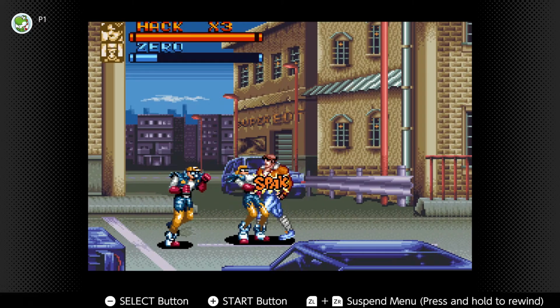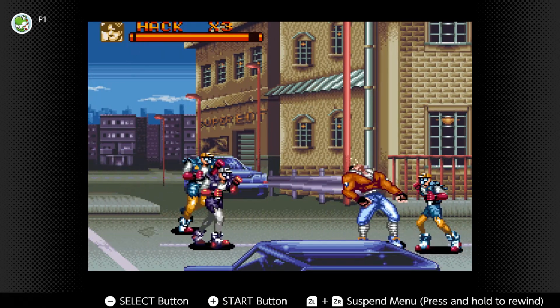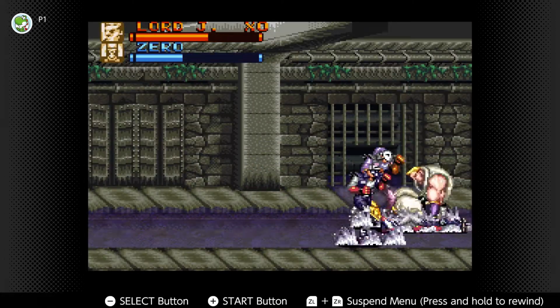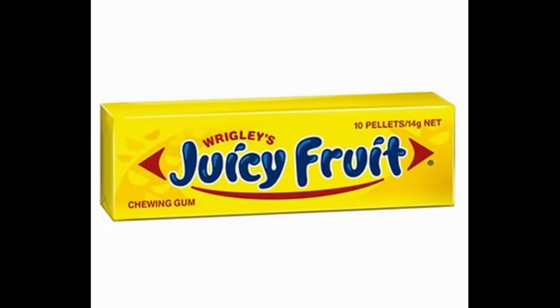You fight only a handful of generic enemies, you fight the recolors of the generic enemies, and the reskins of those generic enemies. Over and over and over. It's like chewing gum. Really neat for the first minute or two, and then all the flavor runs out. Yes, I'm talking about you, Juicy Fruit. I love your gum, but please, why does it gotta run out so fast?